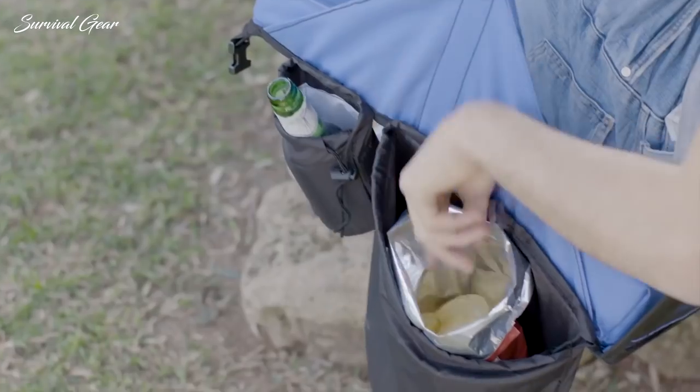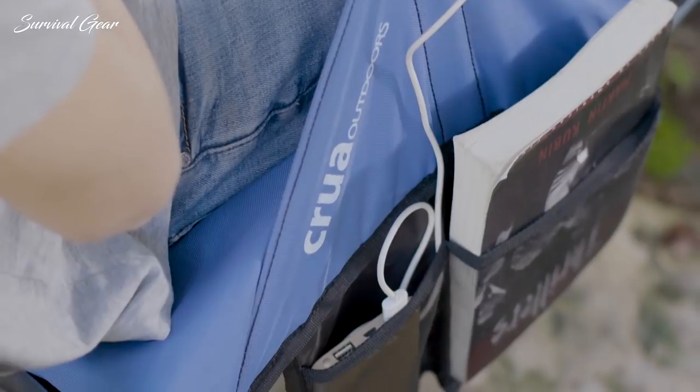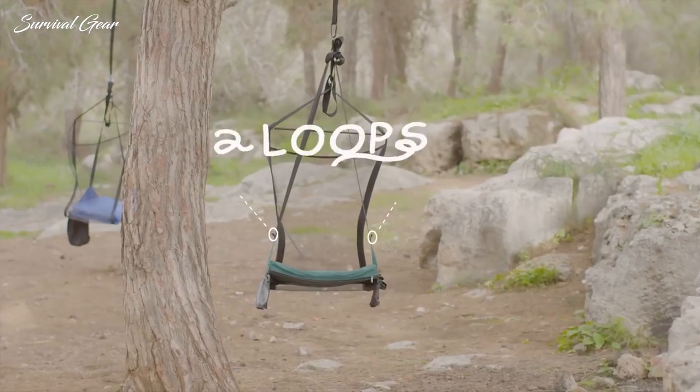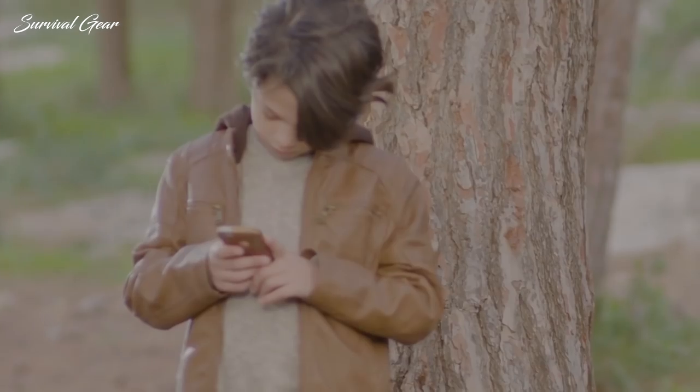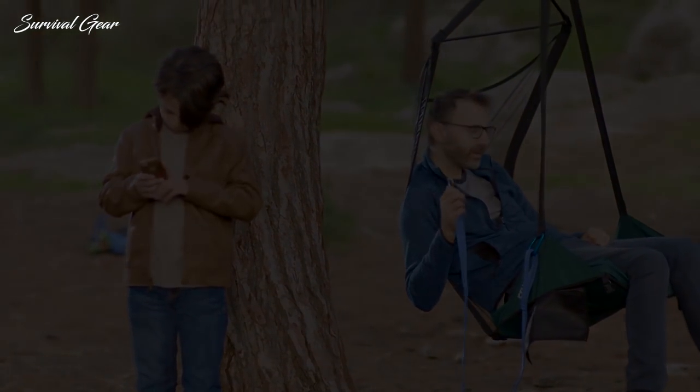Hover Chair has pockets to put stuff you may need while enjoying the greatest seat ever created. There are also two loops to tie whatever needs tying. Tie your shoes, tie your hat, your son. We're kidding, don't tie your son. Can we tie your son? No? Okay.